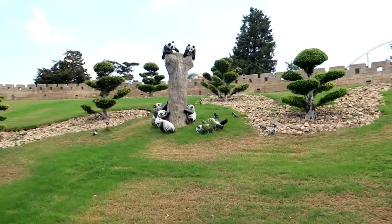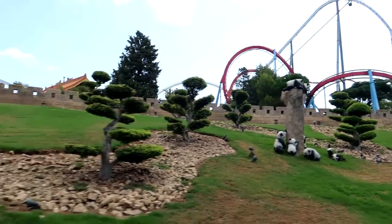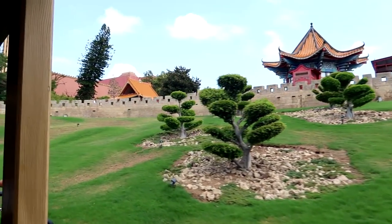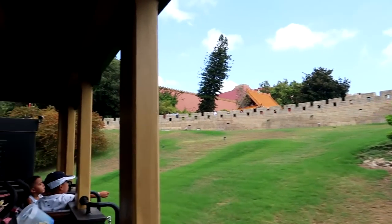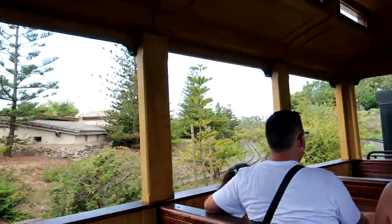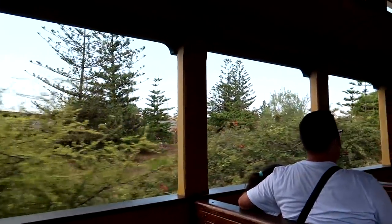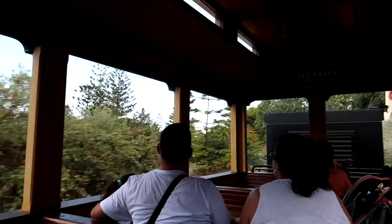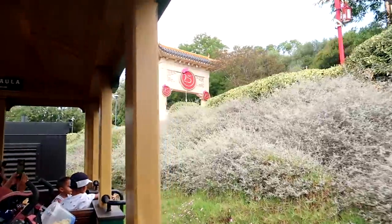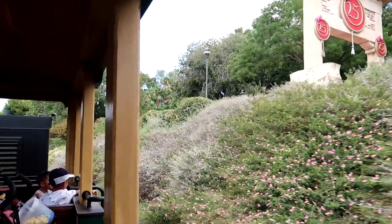Oh, I love the pandas just there. Awesome views. The next stop on this train is down in Far West, part of the park that I've not really explored much. Yes, I went on Stampeder and Tomahawk yesterday. Really enjoyed getting back on those. Stampeder was running really well. But I've not really walked down past the saloon.